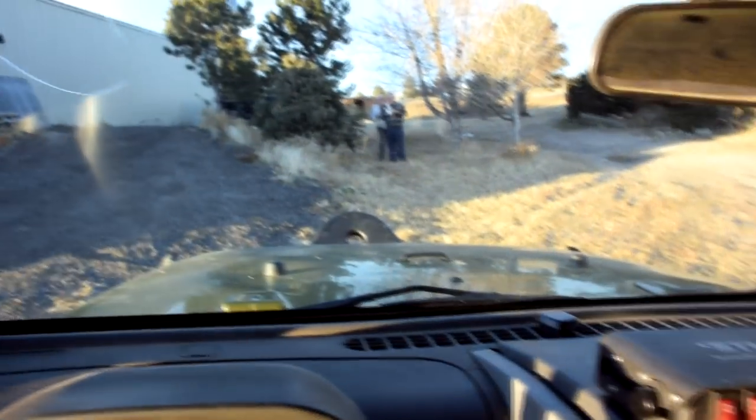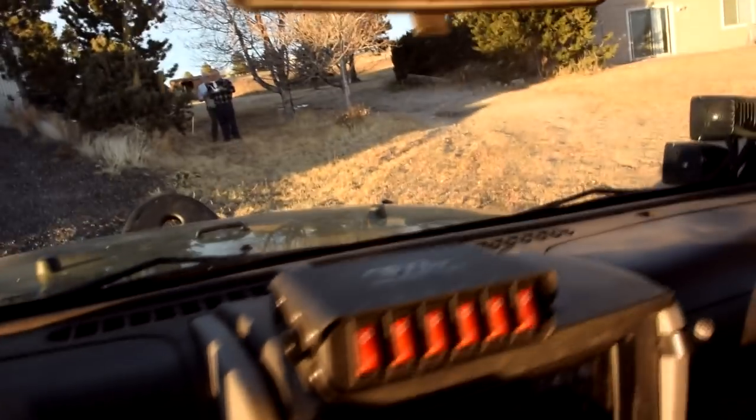I may have broken the JK already. Oops. So, I'm looking a little bit to the passenger side. Not sure what's going on though. Feels like I have a flat tire maybe. Let's go find out.